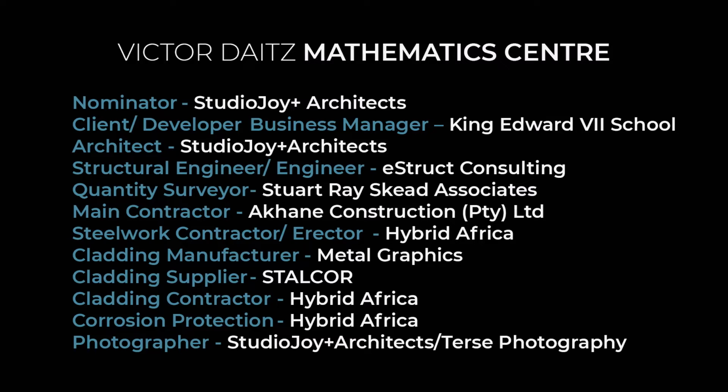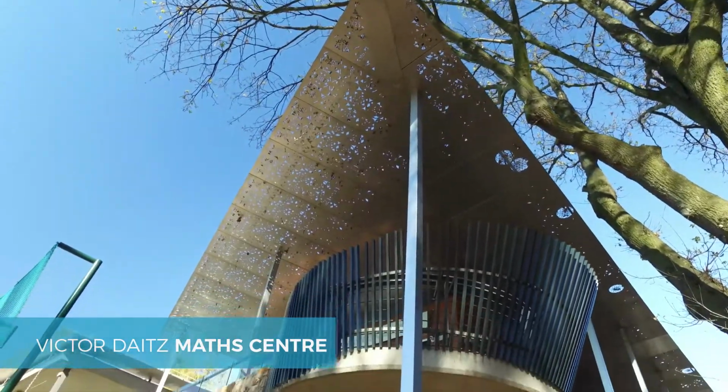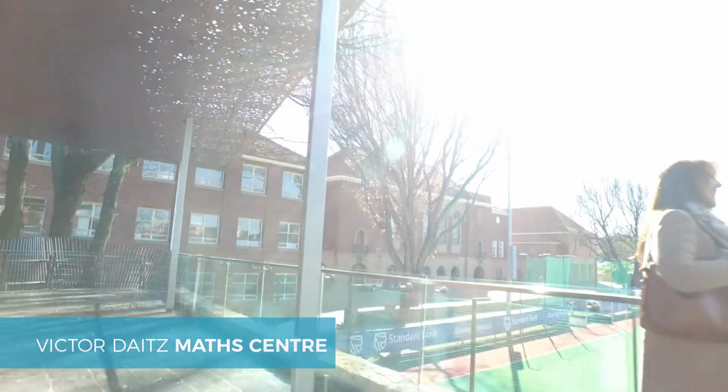The Victor DAITZ Mathematics Center was envisaged as a combination of steel, concrete, brick, and aluminium. The sunscreen roof was envisaged as a steel filigree screen with cut-out patterns. Elements of geometry and mathematics are used here as inspiration for the creation of their forms.